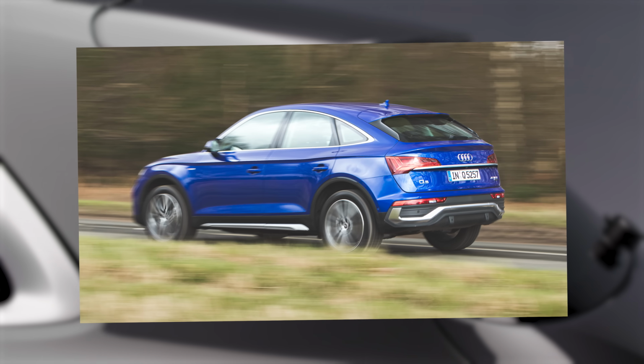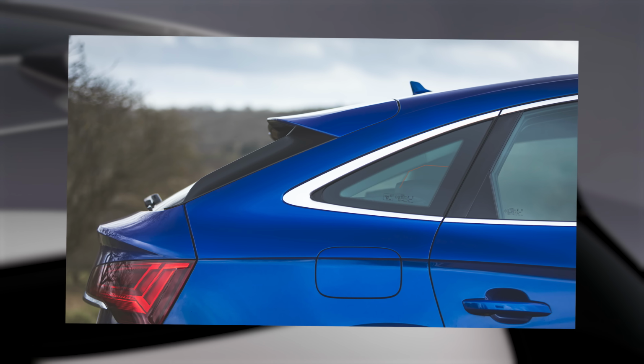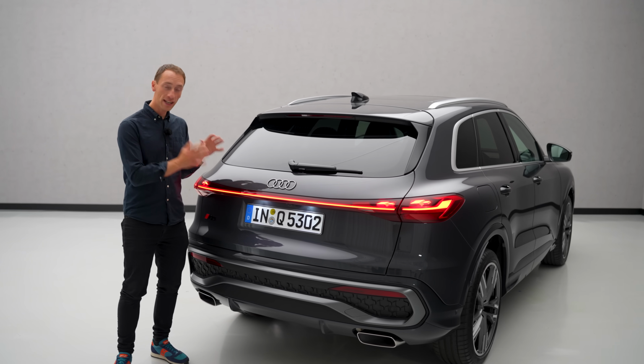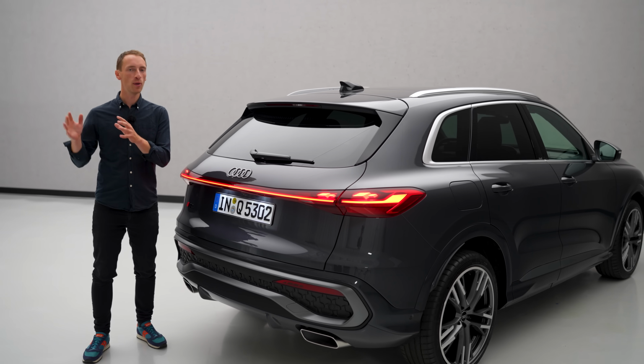There will, by the way, be a new Q5 Sportback on the way as well. As with the current Q5 Sportback, it will be very similar to the regular car, but with a sloping roofline that robs a bit of rear headroom and boot space. The Q5 Sportback will arrive next year, and for the regular Q5, Audi will start taking orders around October, November, and first customer deliveries will be March next year.